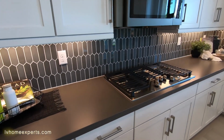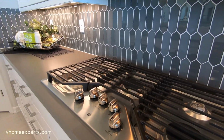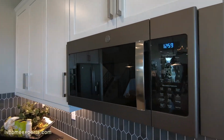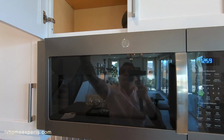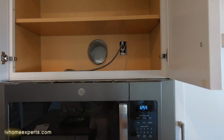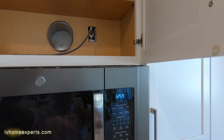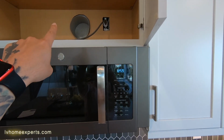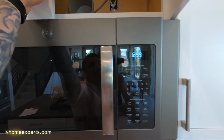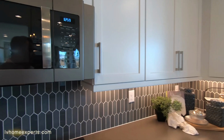You got the 36-inch GE cook countertop. You got the microwave in the hood right above. So this one right here looks like the elbow has not been connected for the exhaust. Now with this builder, they charge you an upgrade to do a structural for this to exhaust out. If not, it's going to circulate back into your home, which I would highly recommend that you do.